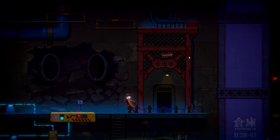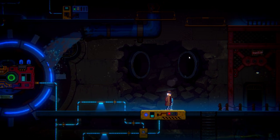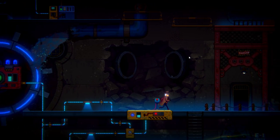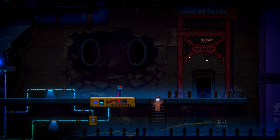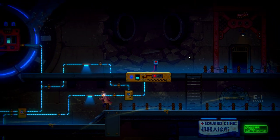Okay, so now we should be able to figure out these little puzzles here. So the lift will work once enough power has been rerouted. So we need a little bit more power here, do we? That looks like it's only got 2 bars of power. Let's have a look though.